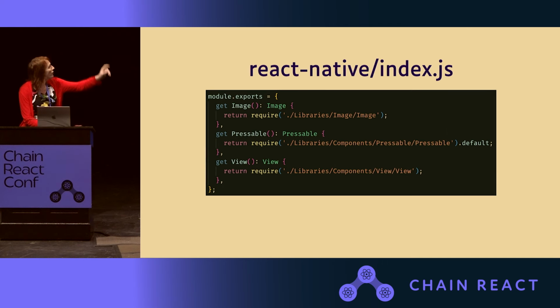Here's an example of React Native's index.js, and this is just a small snippet of it, but we can see this is not an ECMAScript module, this is CommonJS because we're doing module.exports and setting that to this object that only has getters on it. So that when, let's say, Image is requested from the React Native module, only the Libraries Image will be loaded, and only at that time, in that lazy evaluation. And in that example, Pressable would never need to be loaded. But this is also only 3 examples out of, I think, 50 or more within just the React Native root.